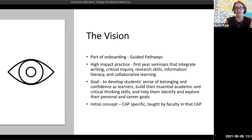And so as part of this, we wanted to integrate a lot of the components that make these high impact practices really valuable to students, including writing and critical thinking, research, information literacy, and then that collaborative kind of learning together that helps build community. And so that was really part of our goal in developing this class, that we wanted to have students feel confident that they knew how to be a college student and knew how to be successful in college.